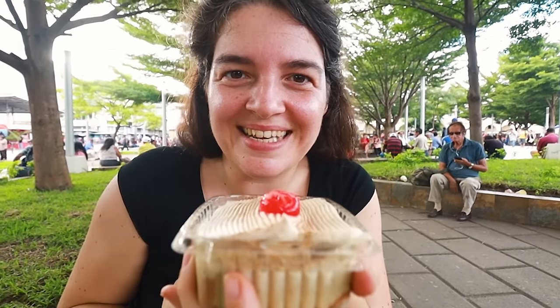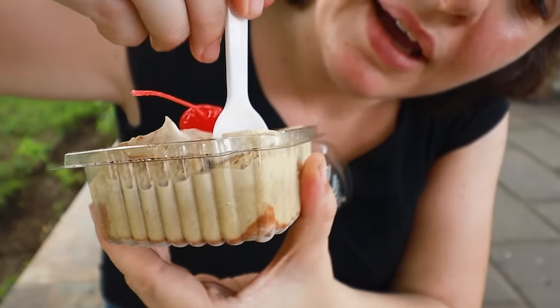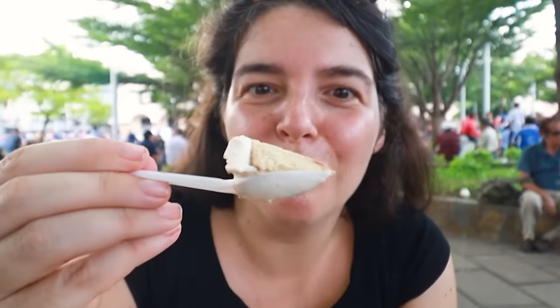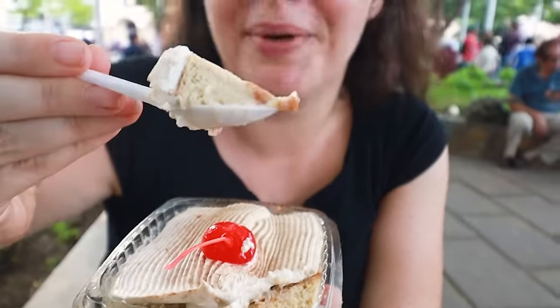This is tres leches cake. Tres leches means three milks. It has normal milk, evaporated milk, and condensed milk. The real magic happens here because it's kind of a little bit spongy and moist, and there is like this sauce that just comes with it.